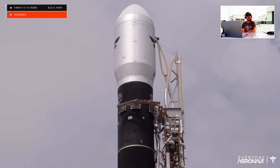There is not a date on the range yet for their next opportunity because, believe it or not, Vandenberg out here is about to be swamped with some really, really big missions and a handful of big things going on too. So honestly, they're working with the range and with the launch license providers to figure out when their next opportunity is.